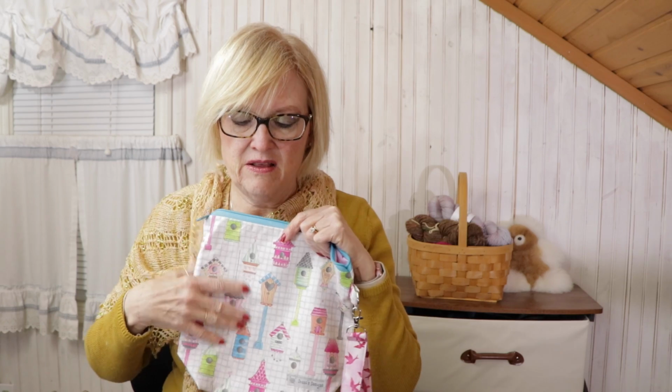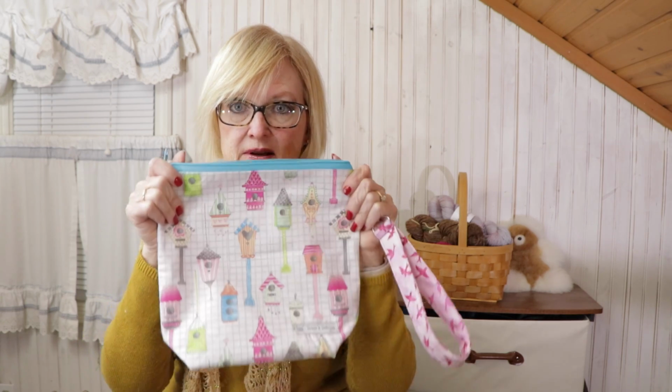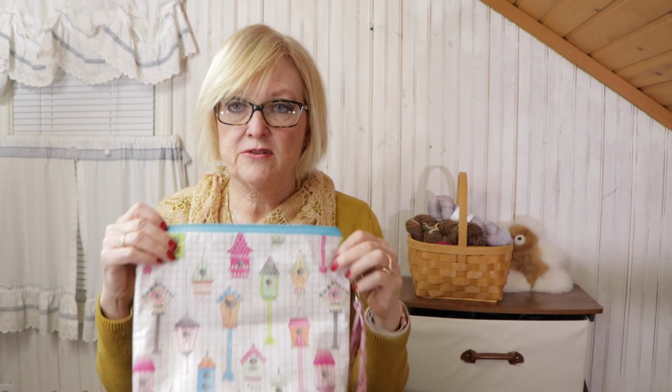This bag, ooh, I love the feel of this. This is like a really soft cotton. I love it. It's awesome. It's got a great hand to it. So these are really pretty. I love these. Okay, so that leads me to the end of the show.